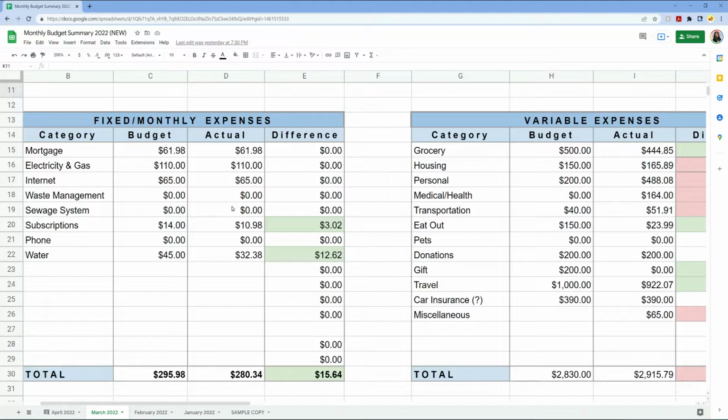And then phone, it's $0 for now. My fiance is the one who pays most of it. And then water is $32.38. I believe this amount might go back up because it's already springtime and we need to start watering our plants. So I already have increased our budget for that for my April budget.